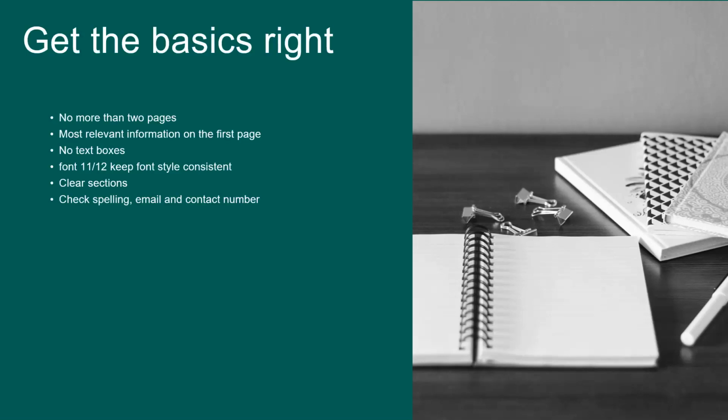So, to get the basics right, follow these simple rules. Your CV should be no more than 2 pages long, with the most relevant information appearing on the first page. There is no point in having relevant experience or qualifications that are hidden on the second page of your CV. You can't guarantee that the employer will look that far.